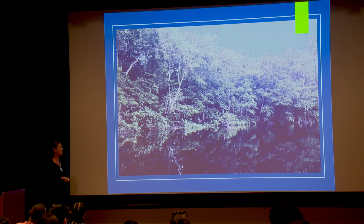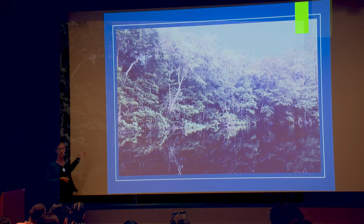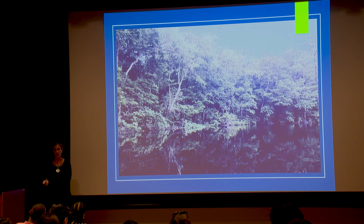This is the biggest one. This is Wakulla, and I don't have a picture of the whole springhead because it's huge. It's enormous. It's 4 times... This is like just one stretch of the spring boil. It's enormous. This one is amazing because it's one of the springs with the longest history of protection.